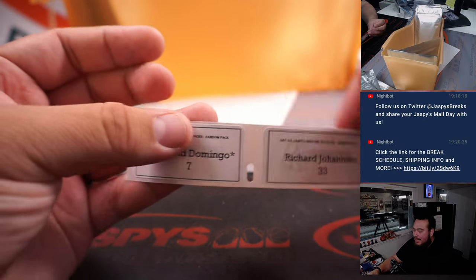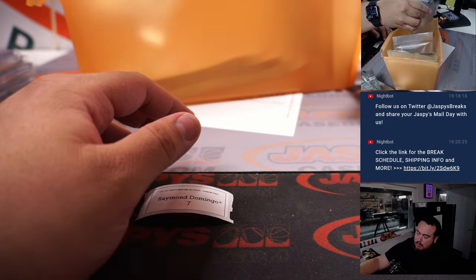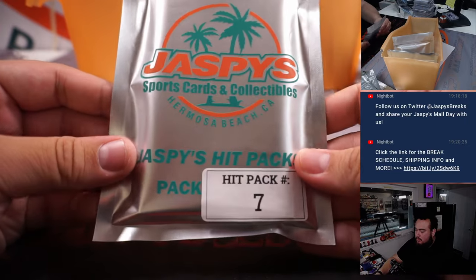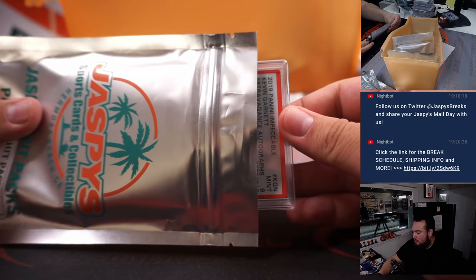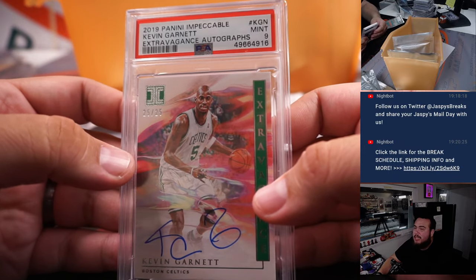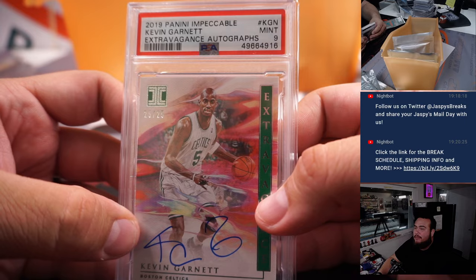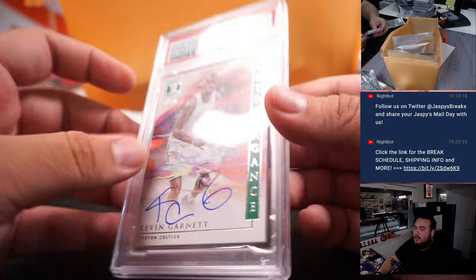All right, Raymond, last spot mojo, pack 7. Good luck, buddy. And you have a Kevin Garnett, 2019 Impeccable Extravagant autograph, graded a PSA 9, but a very nice on-card 25 out of 25. Solid hit.